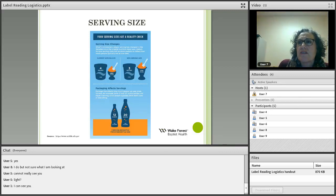Now, I'm just curious, how do you guys feel about that? Do you think that this is a good decision? Do you think this is a good thing for the government to do and now change the serving sizes?